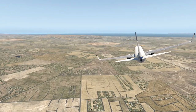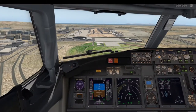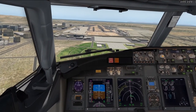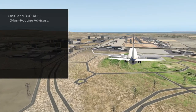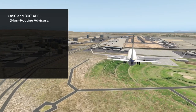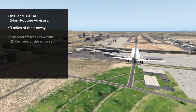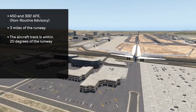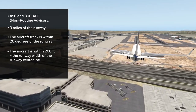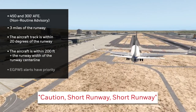This alert is issued when the aircraft is on an approach to a runway that is too short for a normal landing, and is especially useful when flying approaches to airports with parallel or multiple runways. The alert is issued between 450 and 300 feet above field elevation when the aircraft is approximately within 3 miles of the runway. The aircraft track must be aligned within 20 degrees of the runway and be within approximately 200 feet plus the runway width of the runway centerline. "Caution, short runway, short runway." All other EGPWS alerts have priority over this alert.